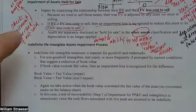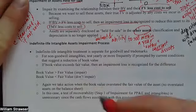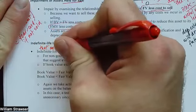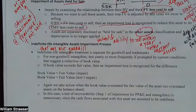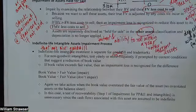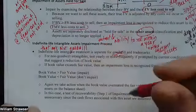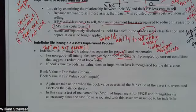All right. The next piece is indefinite life intangible assets. And I will kind of need to preface this with indefinite life intangible assets that are not goodwill. So goodwill is different, but we're talking about trademarks. And I do say goodwill here, but this piece does not apply to goodwill. That's kind of a misleading part, because then I go on to say that there's a whole new process for goodwill on the next page. But indefinite life intangible is separate for goodwill and trademarks. For non-goodwill intangibles, we have to test yearly or more frequently if prompted by the current conditions that suggest there's a reduction in value.